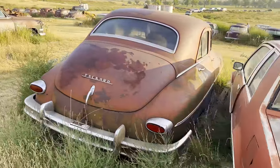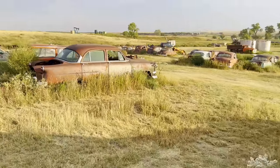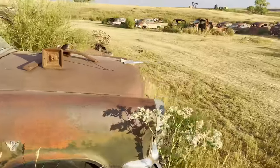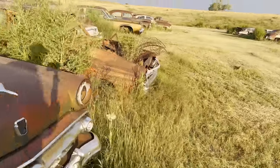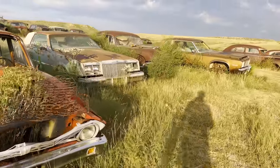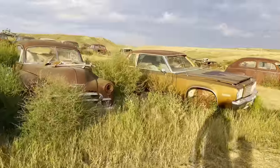It's sad to say, but probably even stuff like this old Packard, this old Ford, all that stuff's just gonna get crushed. That's the really bad part about having an auction, is yeah, you get rid of the stuff fast, but on a collection this big, you can pretty much count on at least half of it getting smashed, if not more. There's some pretty good derby cars out here.